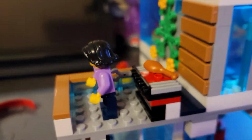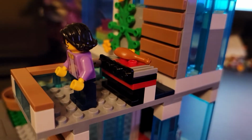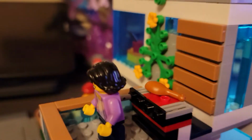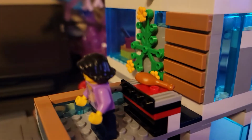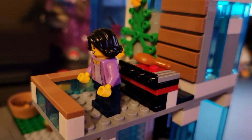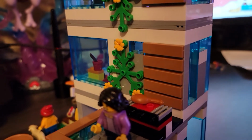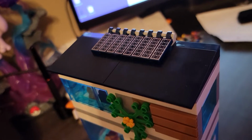Move up to the deck here where Mom is hanging out. I don't know how she got out there, since there's no stairs, no door, anything. She just magically teleports up there to the grill, where they're grilling up a single chicken leg to enjoy. And some flowers on the outside there, more paneling. Might as well do the rest of the outside front. And some solar panels on the top.